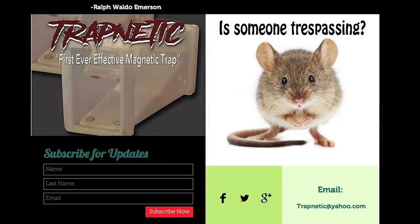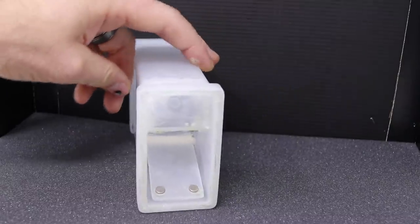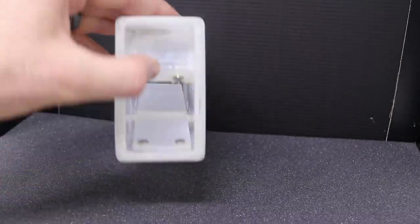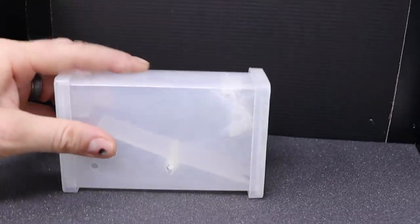He has a website called TRAP-NETIC.com and is going through the process of getting a patent on this design. So let me show you how this works. The front here has the entryway. This is the bottom of the teeter-totter with magnets. And up here, we have a top with more magnets. Those connect when the mouse goes in. The back removes, you just pull it off.